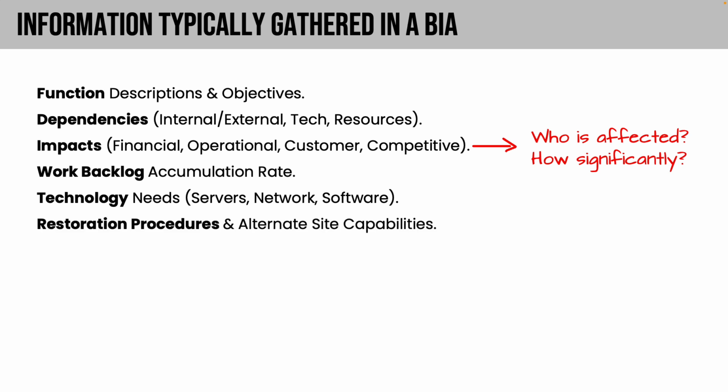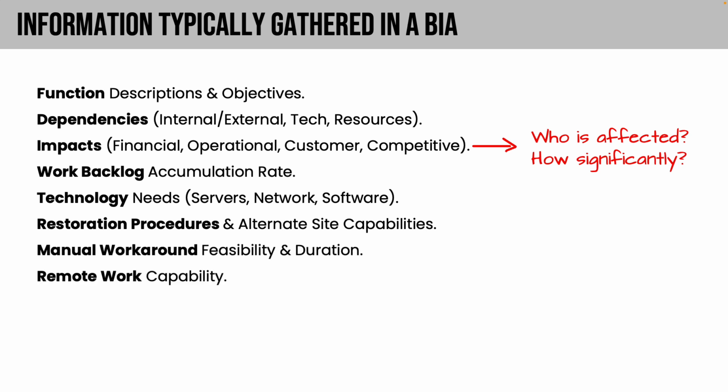What kind of recovery site capabilities are going to be necessary? Manual workarounds, remote work capability. So for example, in one organization that I work with, when we perform a full interruption test, where we actually fail over to a recovery site, we also test our remote work capability. So employees actually go home for that test, and they test their ability to work remotely when we're operating from the recovery site. So we'll have some personnel that may be at the recovery site, but many people would be working from home, and we will test that capability to make sure it's functional.